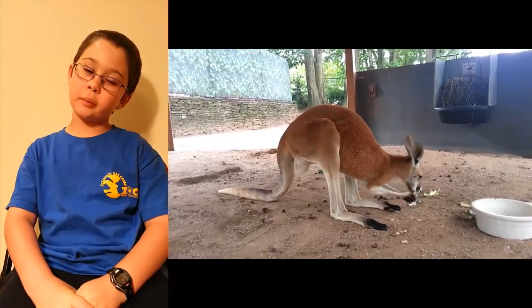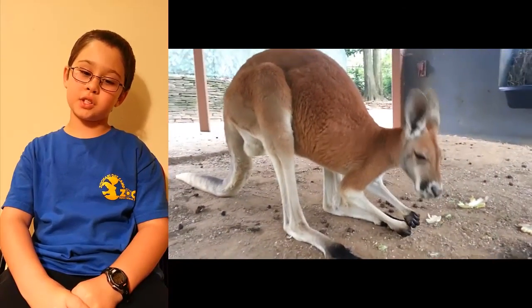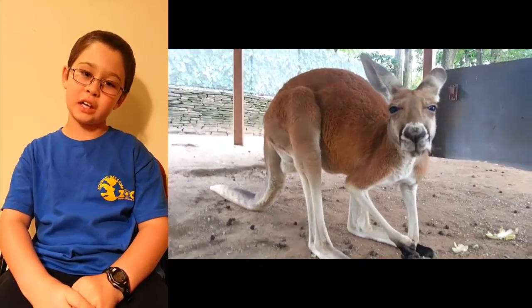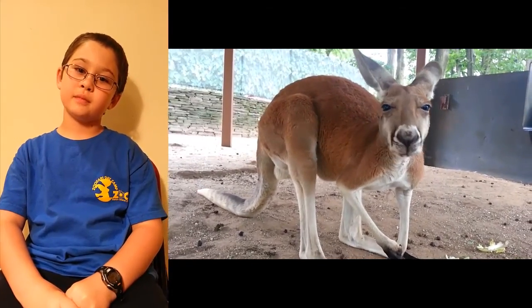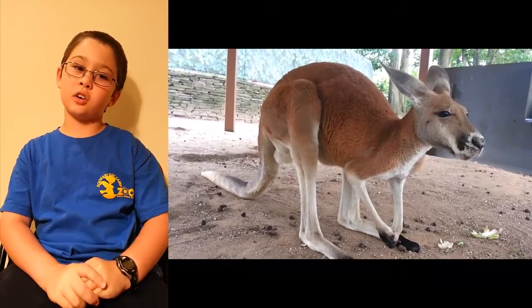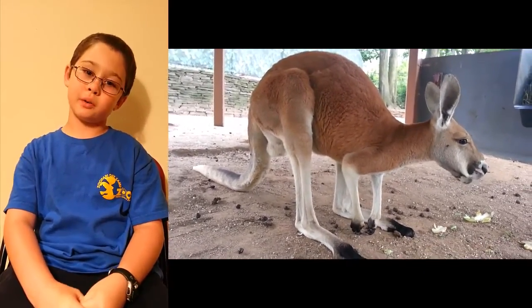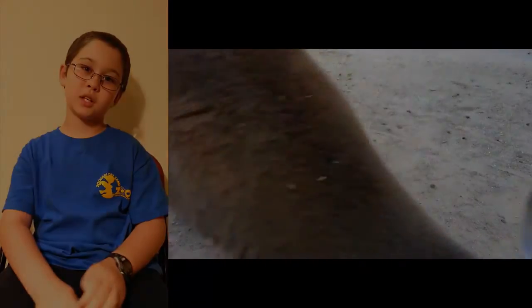What I really like about them is how they jump up so high and how the most powerful thing on their body is their legs. And I like that they're herbivores and don't eat meat. They only eat grass. That's what I really like.